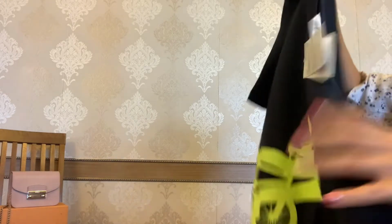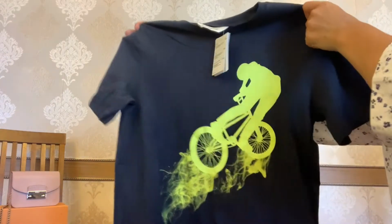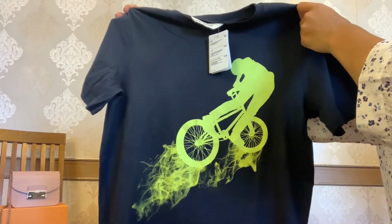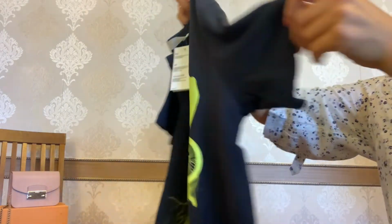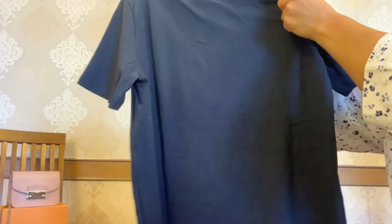Another one is a t-shirt, and I bought it in two sizes for both my sons too, with the beautiful cyclist print in the green neon color on black. It is also 100% cotton.